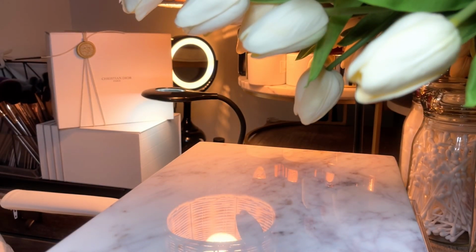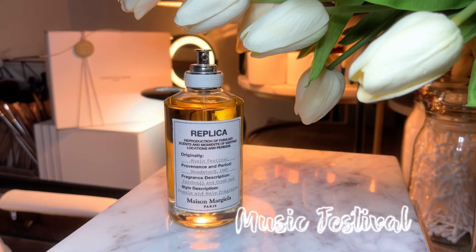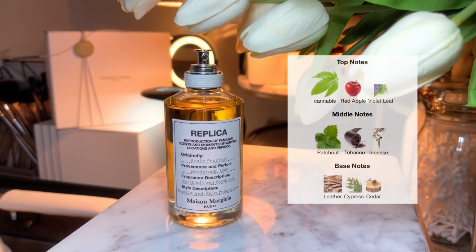The next one I have for you beauties is one I don't hear a lot of people talk about at all, actually. I don't hear a lot of people speak of this fragrance, and it might be because, if it's not discontinued, it may be some of the ingredients that kind of throw a lot of individuals off. And it's a unisex fragrance. The top notes are cannabis, red apple, violet leaf. The middle notes are patchouli, tobacco, incense. And the base notes are leather, cypress, and cedar. It's a woody, smoky, aromatic, cannabis, patchouli, warm, spicy, tobacco, balsamic, amber, green fragrance.